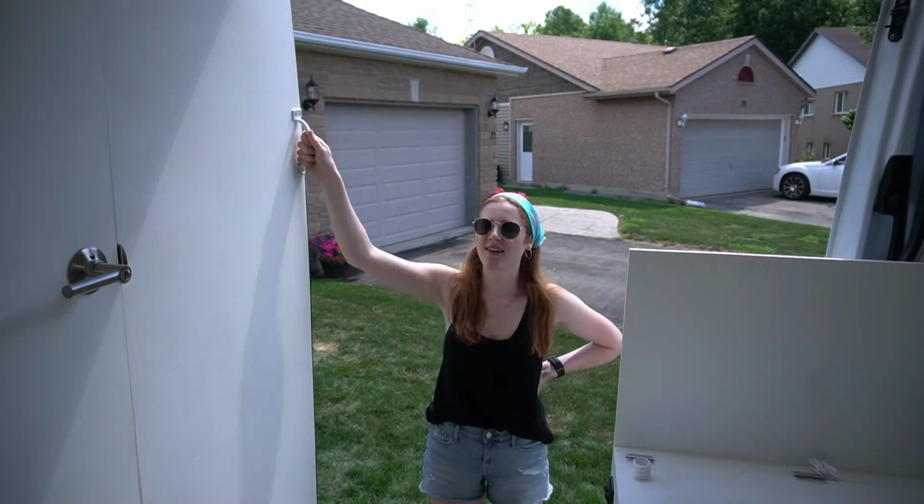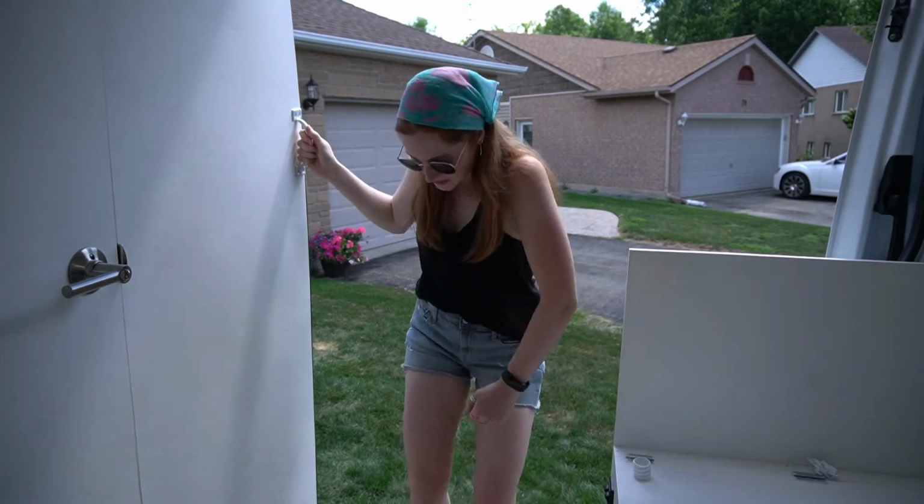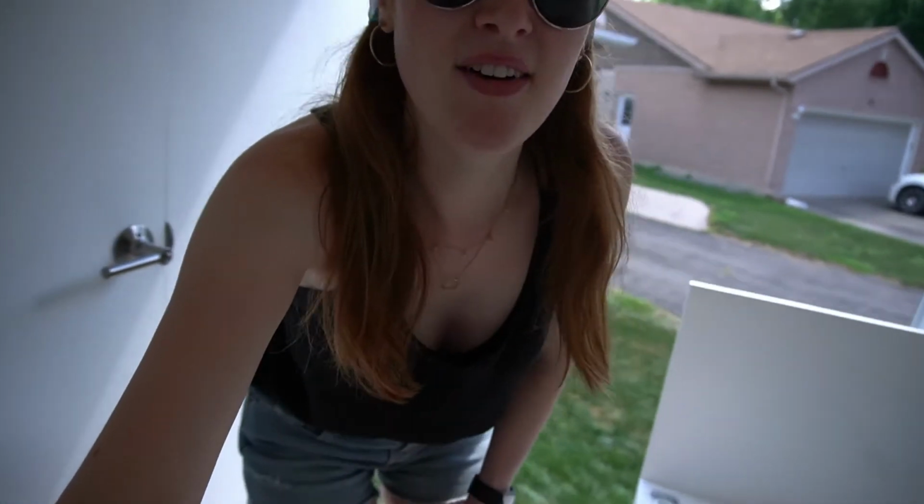We've also installed this little granny handle for me because, whew, if any of you have not been in a Sprinter van before, it is a very big step to get up into the van, and although I'm not that short, I'm 5'5", it is hard to get up. So this little handle is gonna hoist me in until we get another step, if ever, to get up into the van.